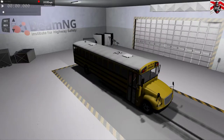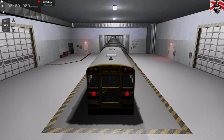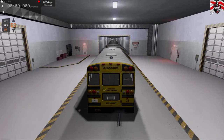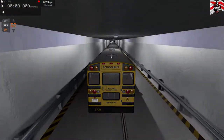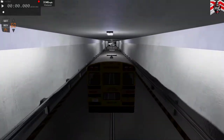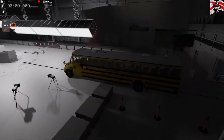Yes, we're going to try a school bus. This is a late 90s, early 2000s school bus. Let's try this. There we go. Get it at 60. Don't think it's going to reach 60. It might surprise me. Here we go.